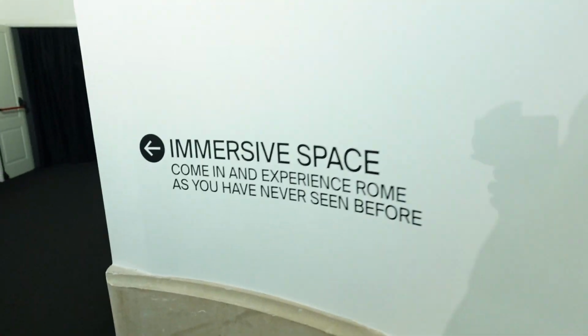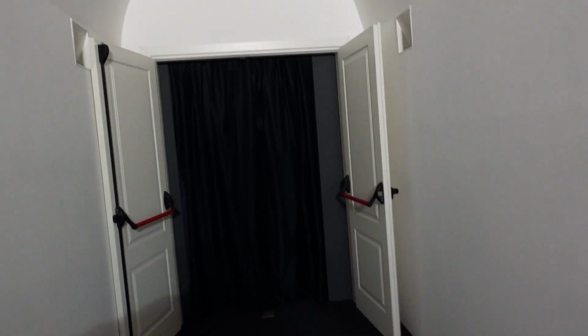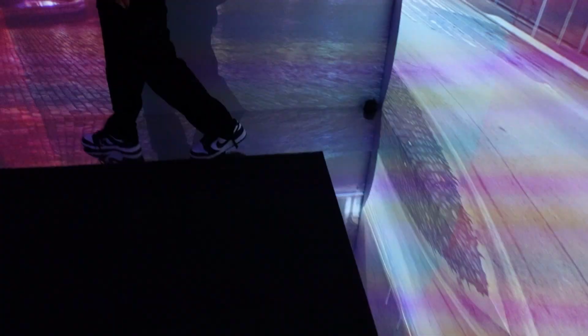I'm gonna go in the immersive experience because that seems like a better thing to do. Let's immerse ourselves in the experience of art and Rome stuff. Spazio immersivo. Oh, I don't know. Going through a black cave just don't seem safe. I don't know if I go first though. Yeah, you go first. It looks like a haunted house. Oh, heck no. That's a haunted house. Oh my gosh. Yo, that was trippy. I got scared. I got nervous.